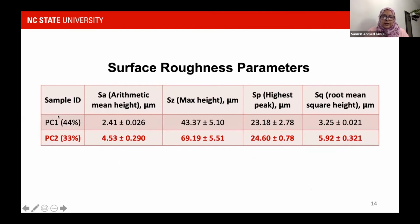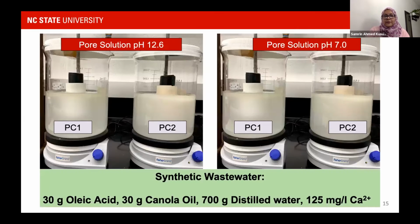After measuring the surface roughness, we ran the fog deposit formation test on these porous ceramic samples, again with different pore solutions. We used 2 different pore solutions, pH 12.6 and pH 7. All these samples have the same synthetic wastewater, and this is for PC1 and this is for PC2. So we know that these two have two different surface roughnesses.